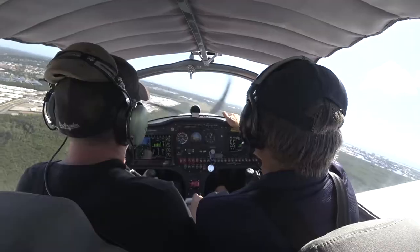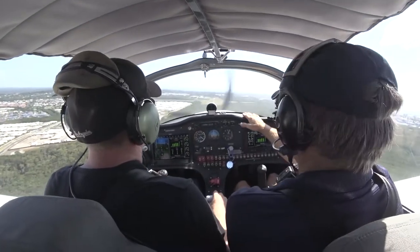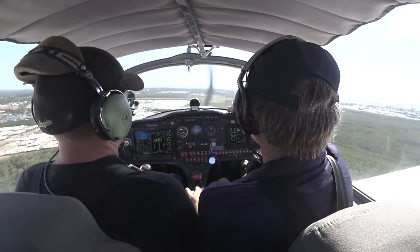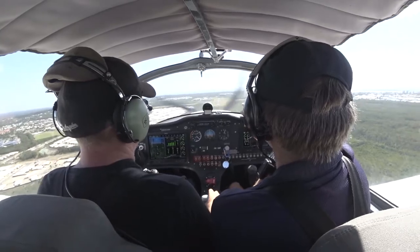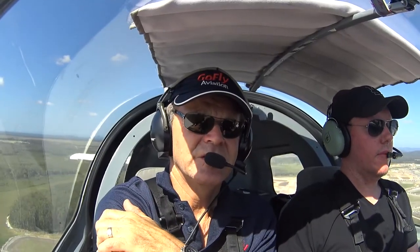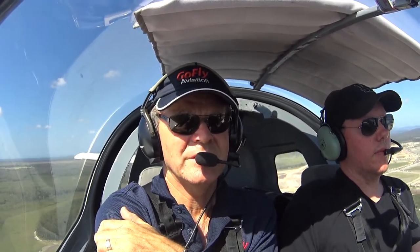Righto, speed, 70 knots. Look at the end of the runway, we're locking in on the windscreen. Yep. Hold that end of the runway on the same point on the windscreen. We need to power back because we're going to overshoot.